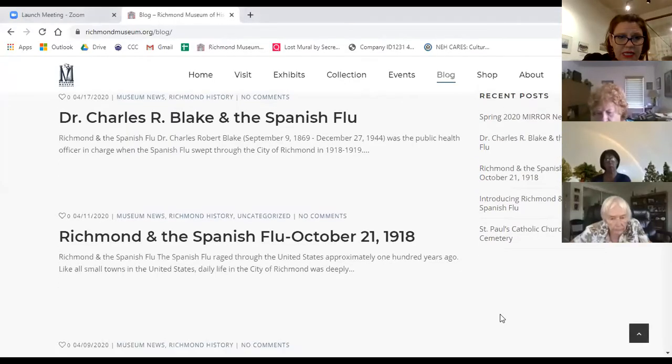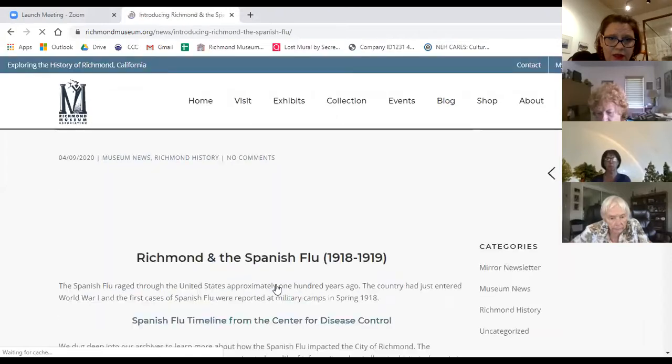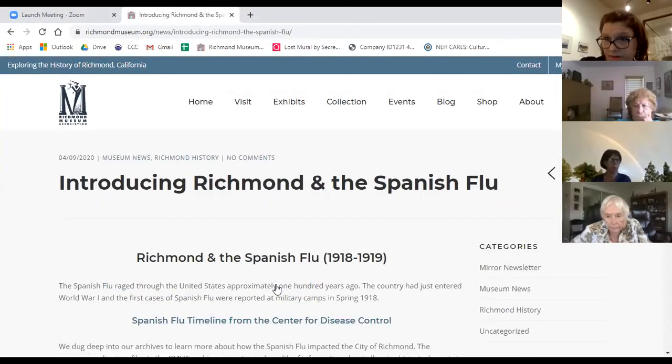What we're doing is going back to our Richmond Daily Independent and writing on our blog, sharing the actual news article from 1918, and then making connections between then and now. One of the quite interesting things we are seeing is that there are so many similarities between the two epidemics. Essential workers were not targeted, but were falling victim to the epidemic.